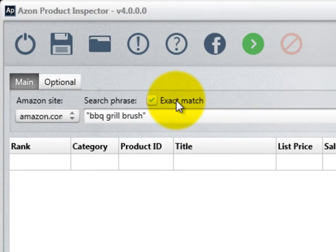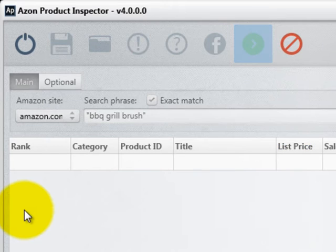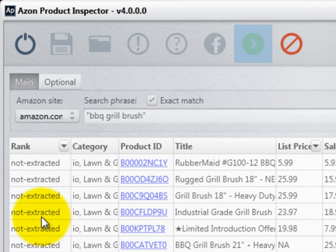And I checked the exact match box because what that does is actually finds products that are specifically using these keyword combinations in their product listing somewhere. So it's only going to find products like that. And I can go ahead and click the green go button, and it's going to go quickly through and find these products.